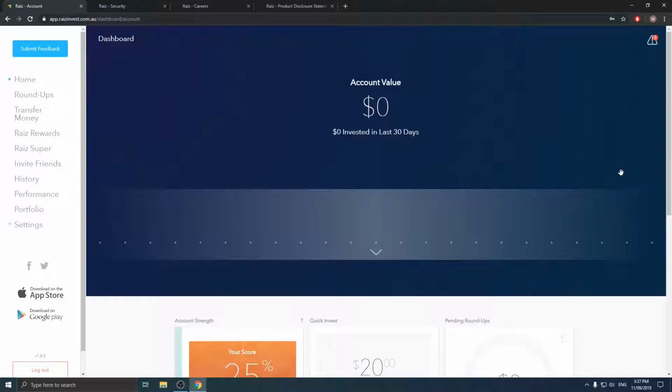So jumping straight into the app here, I'm logged into my personal account that I used a while back. I've since jumped out of the platform and gone for other investment options due to personal circumstance. But during the time that I was invested in Raiz, I had a great experience and also saw some pretty healthy returns, which we'll look into in a bit.